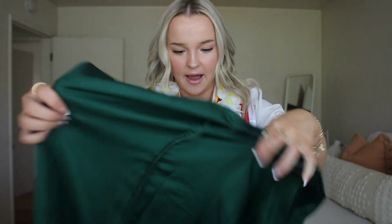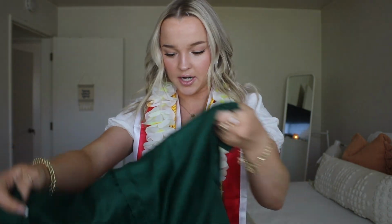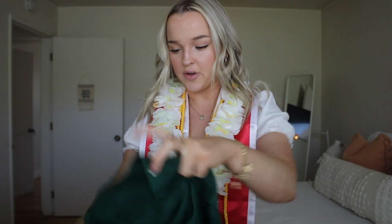Okay, so here's my gown. It's a dark green color for Cal Poly. And you actually custom order these according to your height so that they're not too short or too long. And then we have our cap. And fun fact, you guys, I don't know if this is for every school, but at least at Cal Poly, every different college gets their own tassel color. So I'm in the business college and ours is, I think it's called drab. It's like a brown.